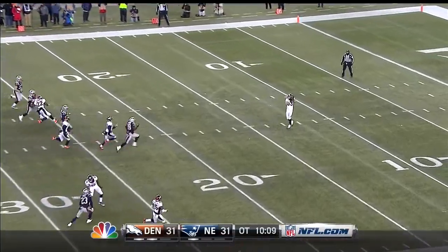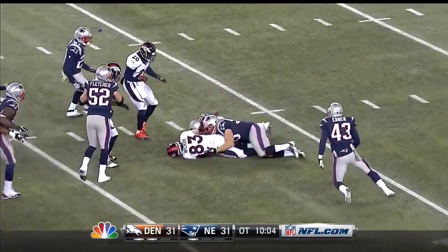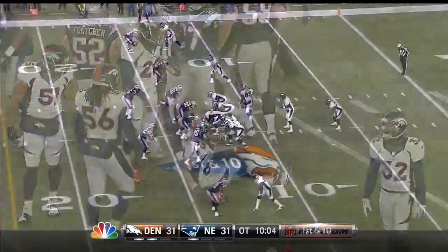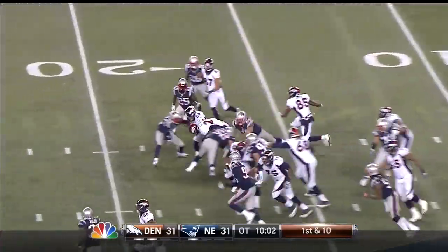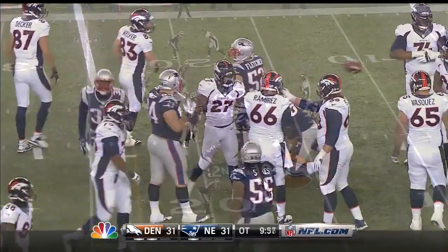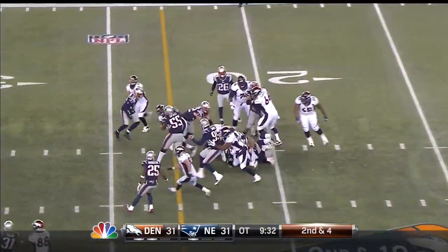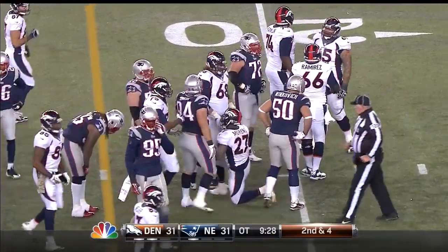Welker from the 12 and taken down at just about that spot. Here from the 13. Ball in the pistol. Gives it to Moreno. Moreno's out to the 19-yard line, and that's going to push him on 2nd and 4. Moreno again. This is going to set up a huge 3rd and 1. Ninkovich making the tackle.